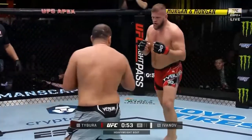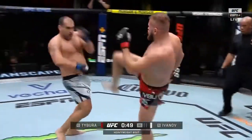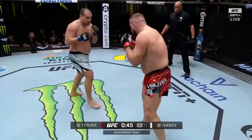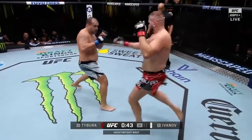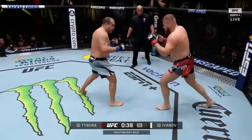I'd actually like to see him be the aggressor, though, and maybe use it to set up some takedowns, which he is very good at. Tybura attacking the armory of Ivanov, switching up his stance as well. That was a slick head kick from Tybura. For a big man, he's very agile.